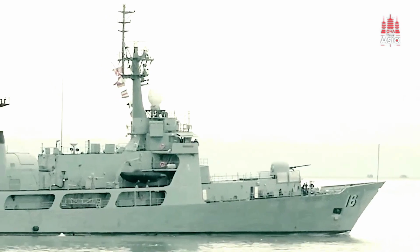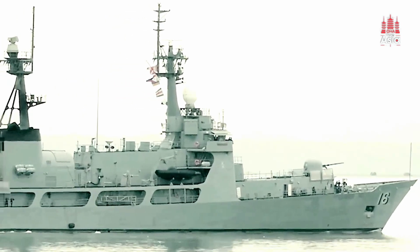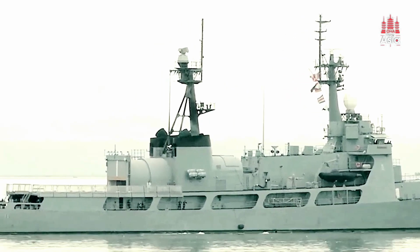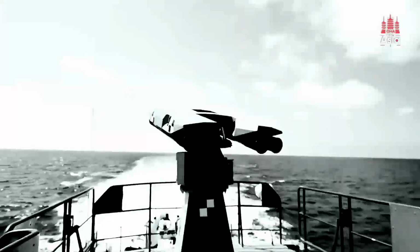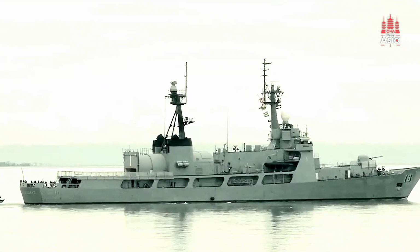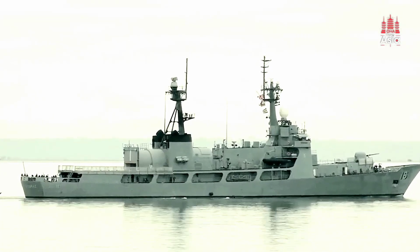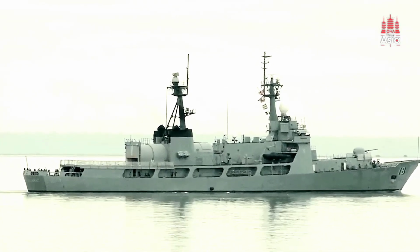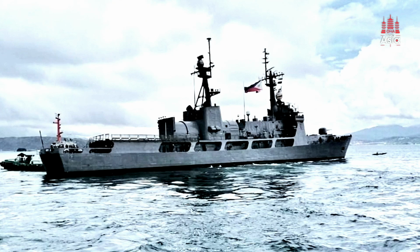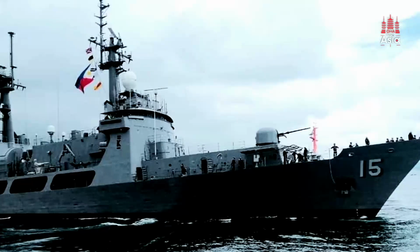More than half a century since their original commissioning, the Del Pilar-class offshore patrol vessels remain essential assets for the Philippine Navy. They embody the Navy's mission to protect Philippine sovereignty and secure its maritime interests. As they continue to undergo modernization, the Del Pilar-class vessels remind us of the challenges and responsibilities of safeguarding a maritime nation. With strategic upgrades and determined crews, these ships stand ready to meet the demands of the future, securing the waters of the Philippines for generations to come.